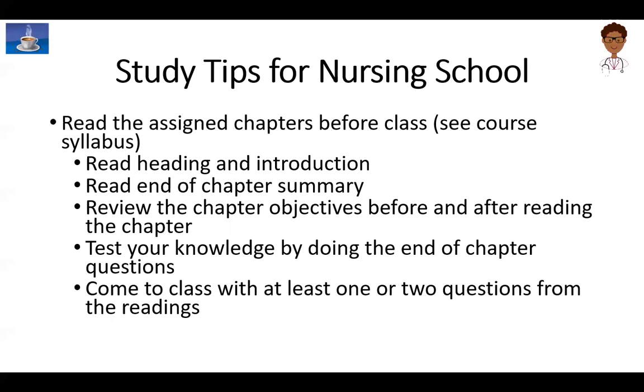One of the other things that you can do to get ready for your lecture is to read the end of chapter summary, because at the end of the chapter it tells you, okay, this is what you should know after reading this chapter. Another thing that you can do is to look at the chapter objectives at the beginning of the chapter, and if you're able to read the chapter, go through those objectives and say, okay, when I'm reading, I'm supposed to find this objective, and then this objective.